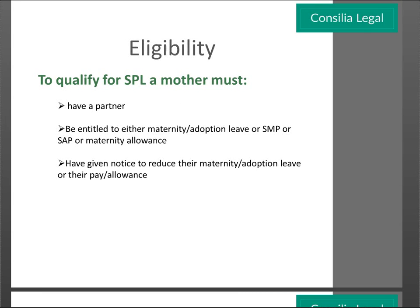Right, okay then, so moving on to eligibility. So to qualify for shared parental leave, the mother must have a partner. They must be entitled to either maternity or adoption leave, or statutory maternity pay or statutory adoption pay, or maternity allowance. For statutory maternity pay or statutory adoption pay, they have to be employed for 26 weeks by the 15th week before the expected week of childbirth, and have earnings not lower than the lower earnings limit, which is currently £111.